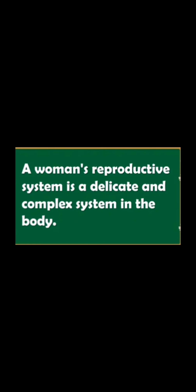The male reproductive system. What is a male reproductive system? The male reproductive system is a network of external and internal organs that function to produce, support, transport, and deliver viable sperm for reproduction. What is its function or how it works? The functions of the male reproductive system include producing and transporting sperm, ejaculating sperm into the female reproductive tract, and producing and secreting male hormones.